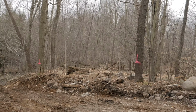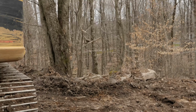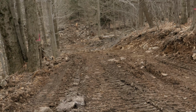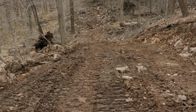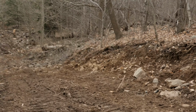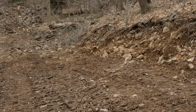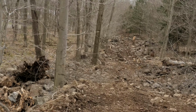Okay, so I'm going to try to keep this as anti-wobbly as possible, guys. I'm sorry if it is. I can't help it. Yeah, 312C. And you can see now the road going down is more compact. It's still spongy though. I mean, walking on it, I can still feel some spring in it, but that's okay.